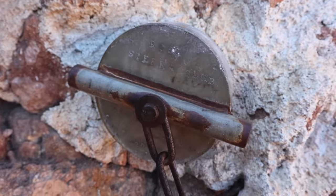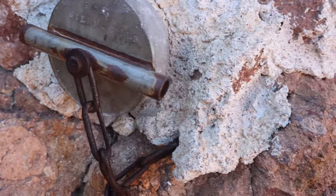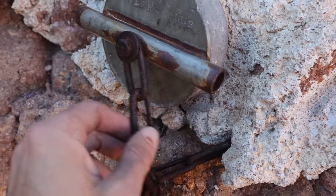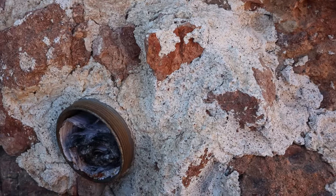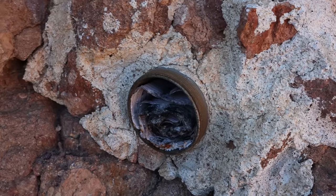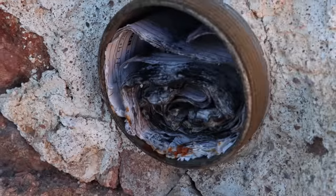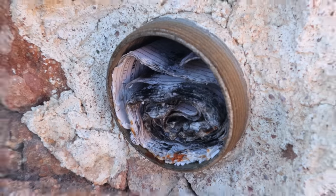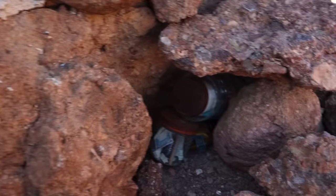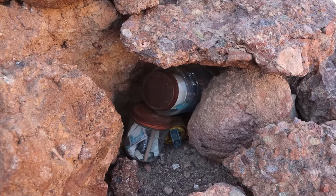Let's see. It says Ross Sierra Club, March 1960. So pretty old. Unfortunately, the summit logs in there are moldy and gross, so I'm not even gonna go in there. There is a newer one right here that I already signed.